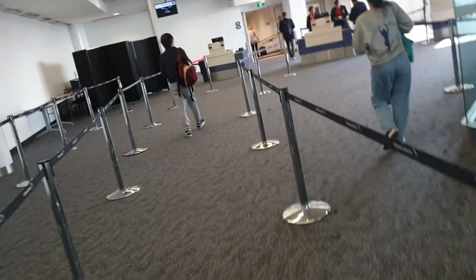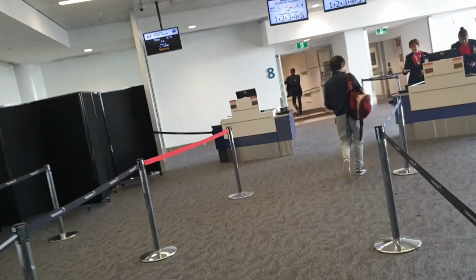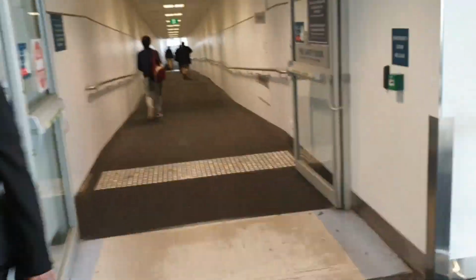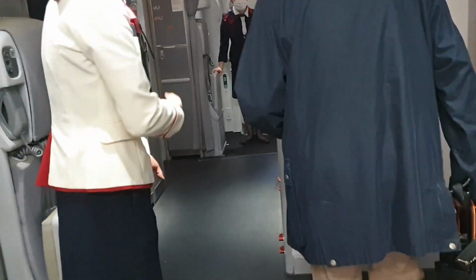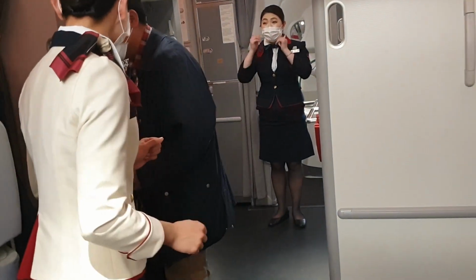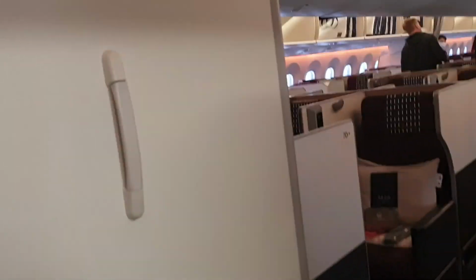Group 2 passengers, our business class, JAL Global Club, Sapphire members to board through gate 8. Thank you. Morning. Thank you so much. Ohayou gozaimasu. Thank you.